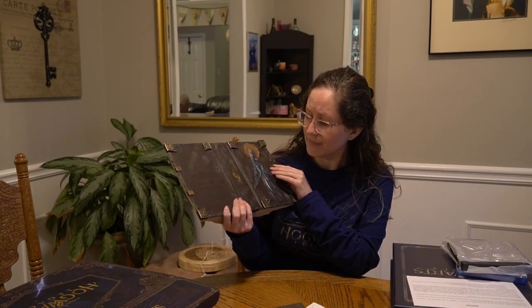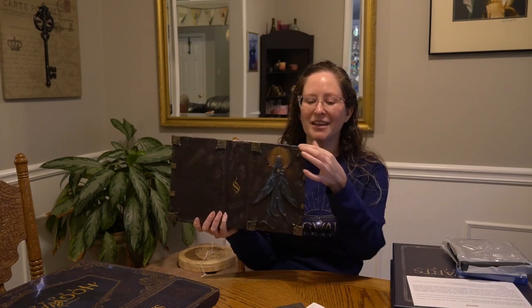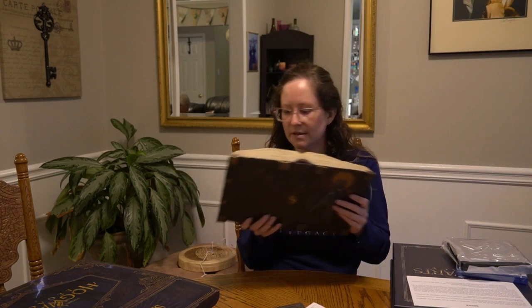So it's beautiful, and from a distance it's going to look great. It looks great in photos. It's probably going to look really great in this video. These corners look like they're real metal, but it's all plastic.